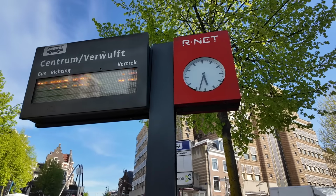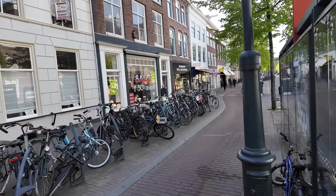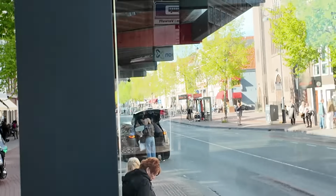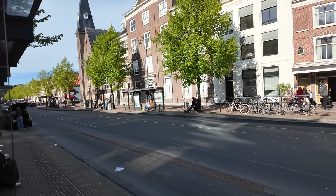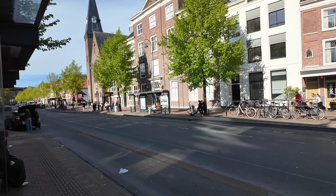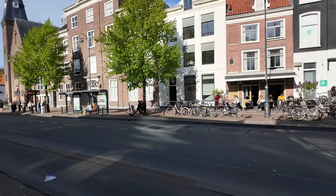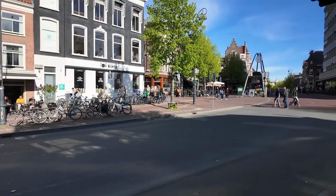We're at the bus stop. We just got food for tonight from Jumbo, the grocery store. Jumbo. And we're sad to leave Haarlem. This is a great town, highly recommend coming. Amsterdam, of course, is much more well known, but don't sleep on Haarlem. Only 160,000 people, but it packs a punch.